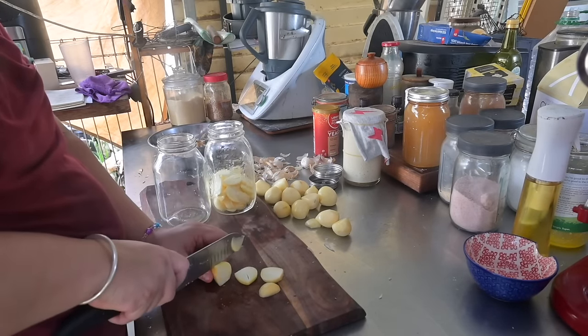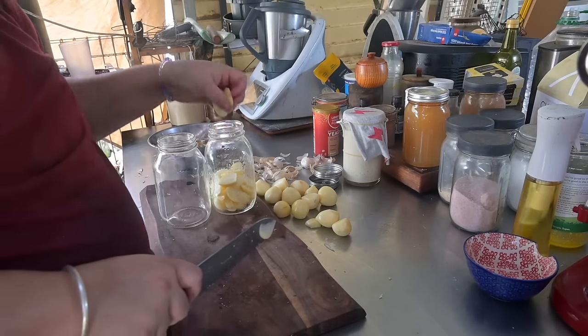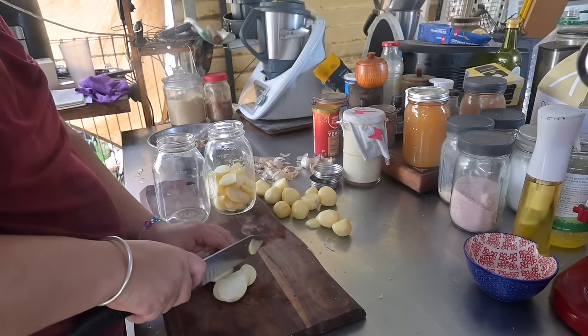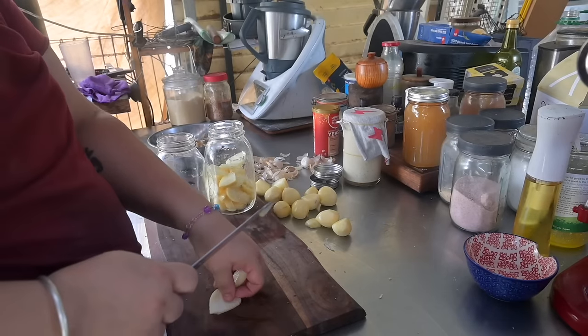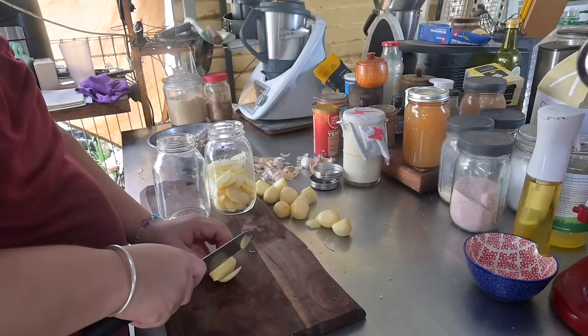I have some Kilner fermenting lids. They have a one-way valve on them. It means I don't have to worry about burping them, and because I was doing this before going on the supply run, it meant I didn't have to worry about Darryl burping them either. You can use any jar you want, but if it's got a sealed lid, you just have to be aware that as it ferments, it's going to create gases and you need to burp your jars.